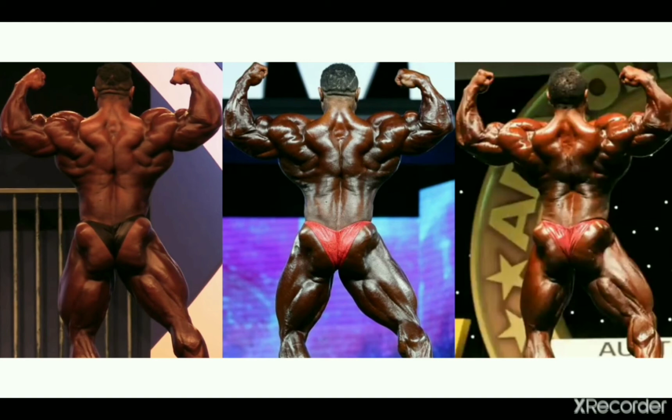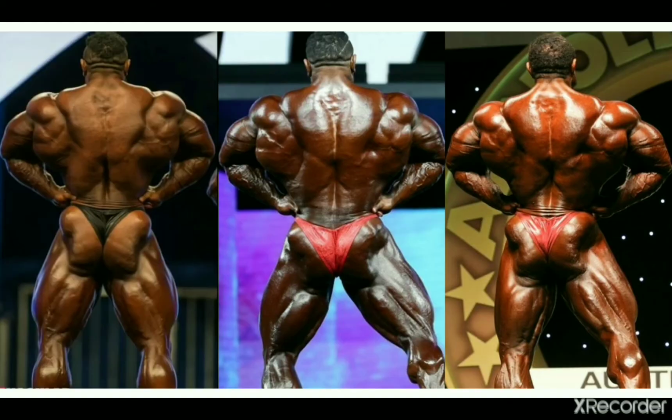And now we are moving on to the lat spread. And here, once again, the glutes of 2016 are fantastic, but the back, not so much. So I can't, in good conscience, give this one to 2016. I'm giving it second place, so 2 points.